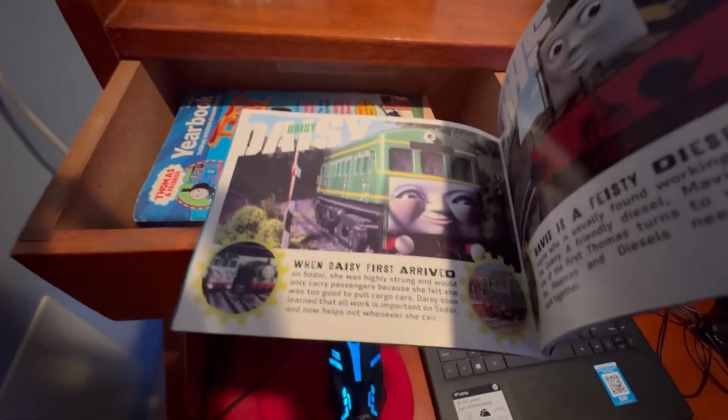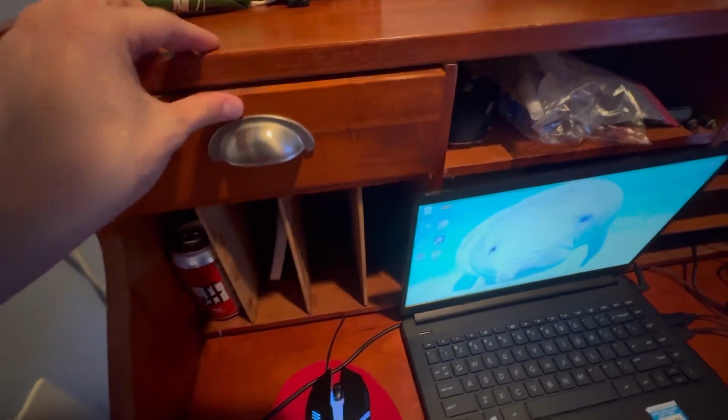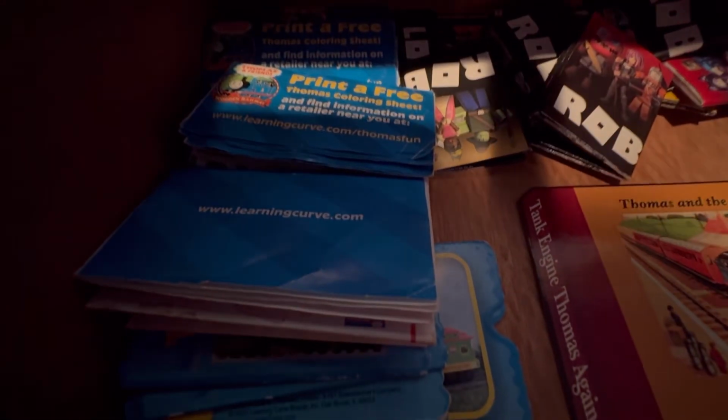There's Daisy, Mavis, Boko, yeah. I love this little book. And I have like the 2001 to 8 yearbooks and 2007, so that's cool. And here I got some pamphlets from childhood. Yeah, like right under it. There's a 2004, yep, a 2004 pamphlet.